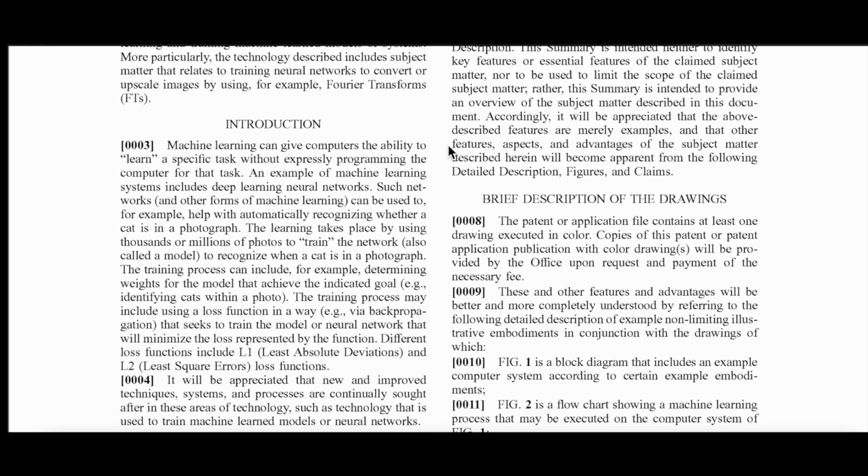Now, down here, we can see an introduction to what it really is. It's called machine learning, right? So it's a machine that continues to learn. Machine learning can give computers the ability to learn, this is kind of scary, a specific task without expressly programming the computer. So basically, a machine that can continue learning without you even having to touch it. So it'll continue to learn and learn and learn, without expressly programming it to learn, right?